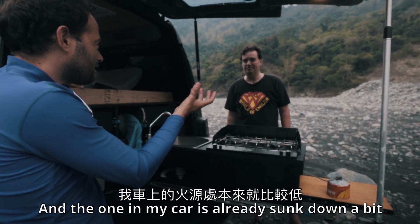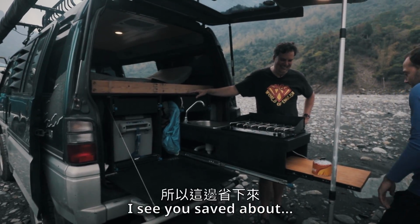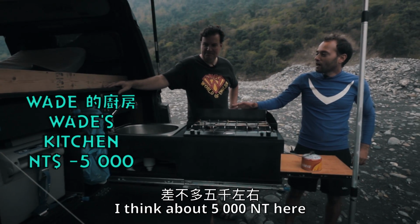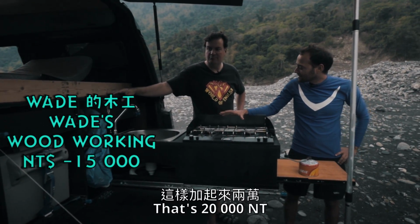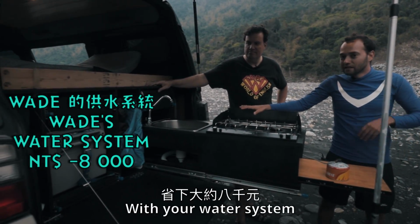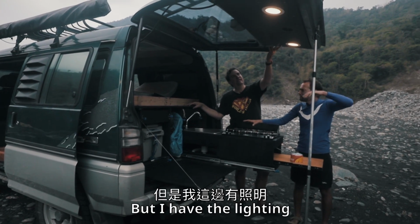Nice. The one in my car is already just sunk down a bit, so it doesn't need one. This is pretty good. I see you saved about 5,000 NT here. With your wood, you've saved about 15,000 NT. That's 20,000 NT. You saved another about 8,000 NT. With your water system, you've actually saved a bit more because you don't have the shower system. Right, I don't have a shower system, but I have the lighting.